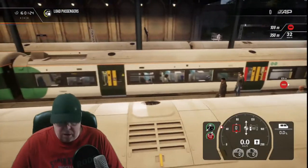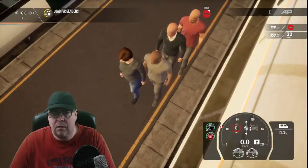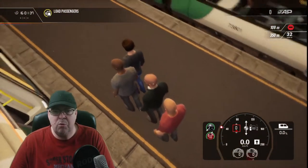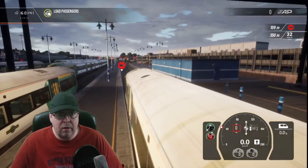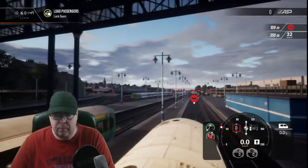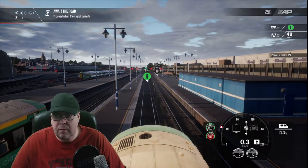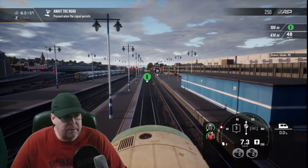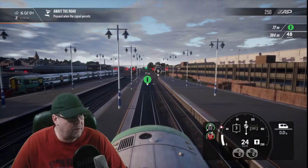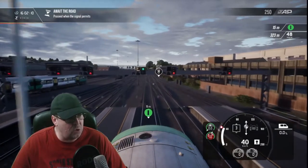So let's check out the situation out here. We've got a huge train here. Okay, the gang. Smooth walking, guys. Smooth walking. Am I too large for that screen there, or should I make myself smaller? What do you guys think?